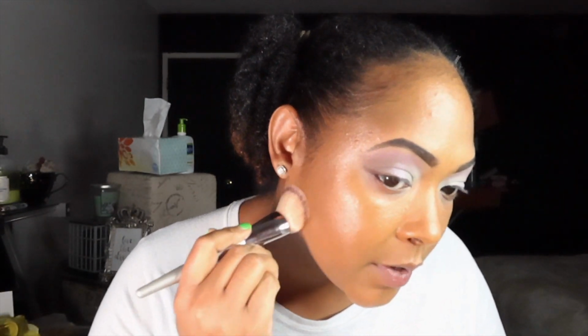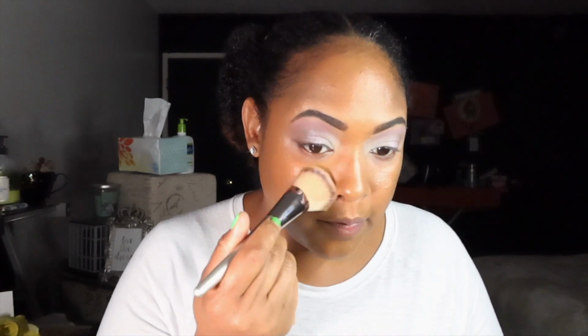I'm just building this up a little bit because I do like more of a coverage, especially because I'm breaking out so much. But if you notice, I had a dark spot here and it's okay that it shines through a little bit, but it's like covered. And with my skincare, hopefully we can get rid of that.